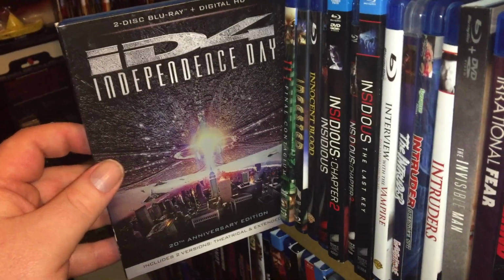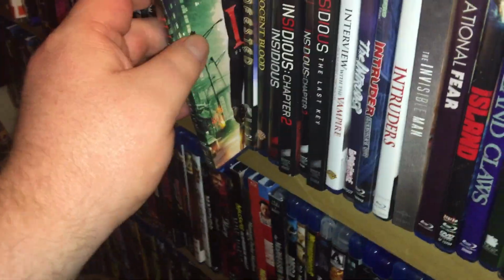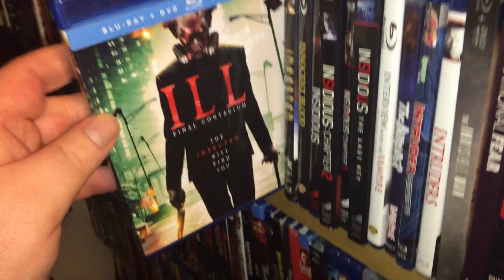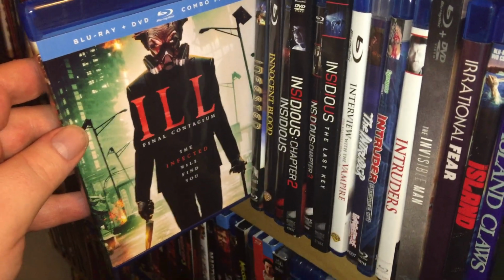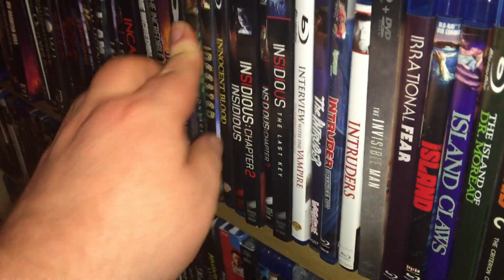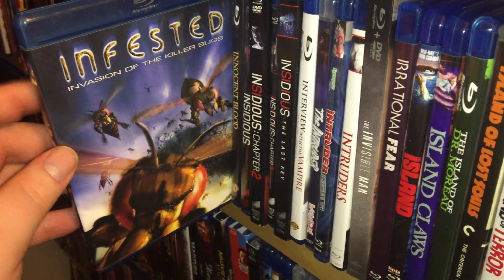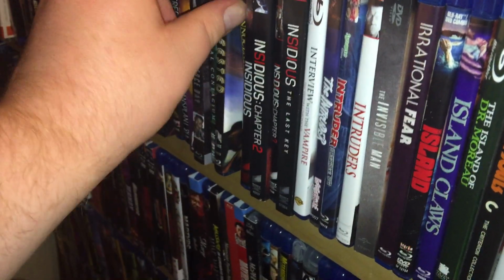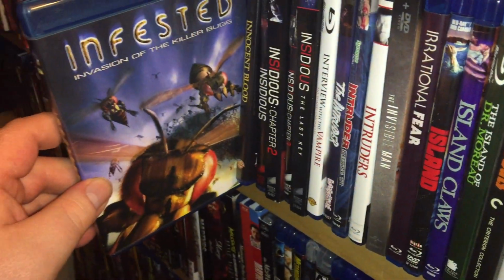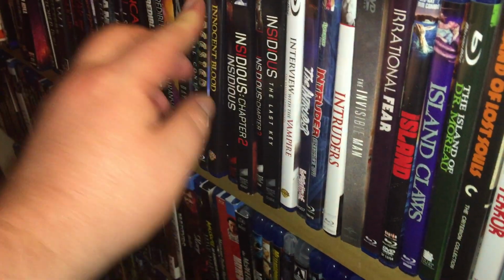Independence Day. I love Independence Day. The sequel I have on a steelbook, which is actually in the steelbook collection section. The Final Contagion, one of those weird Walmart movies. Haven't got around to watching it yet, but someday I will. Infested, killer fly movie. At first I hated it, and it just grew on me. If you're a Power Rangers fan, the original Pink Power Ranger is on here, Amy Jo Johnson.